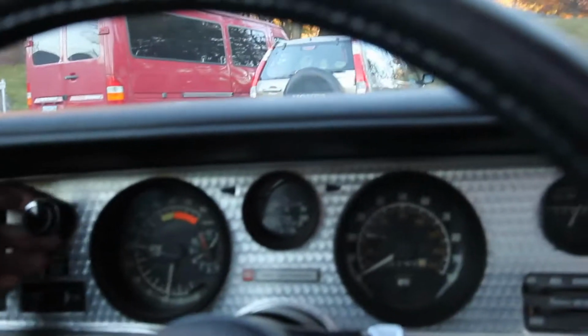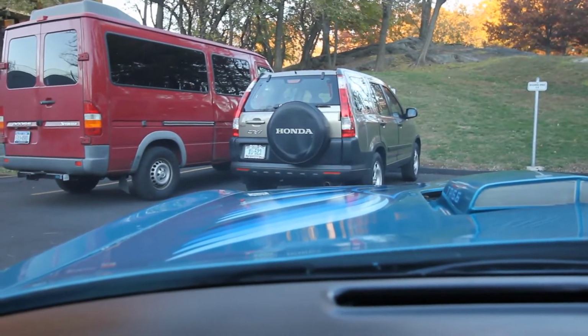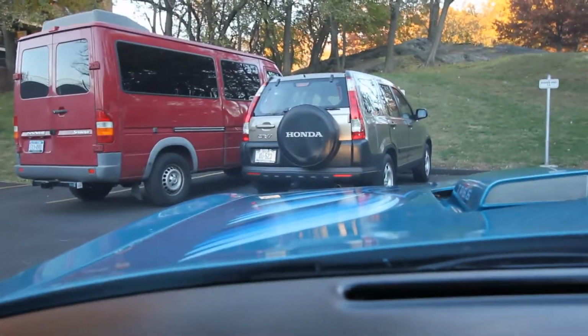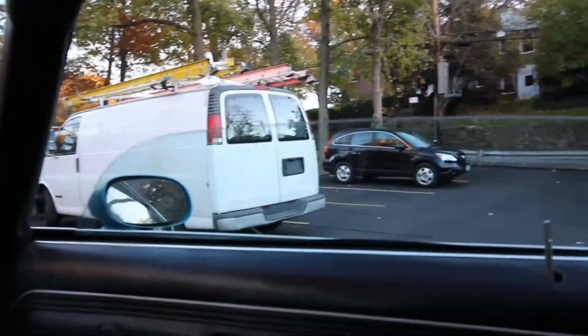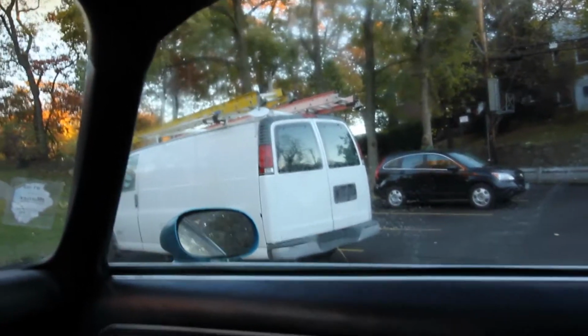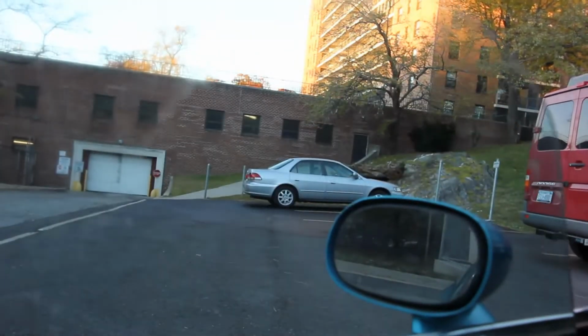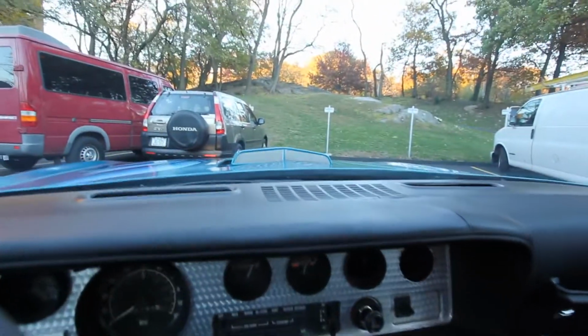Sorry, it's cold here, I'm not really thinking too clearly. It's got tilt wheel. That moves, all the lights work. I don't know if you can see them kind of light up here. Well, you can see the reflection against that CRV over there. I'm assuming the high beams work as well. They do. The windows go up and down nicely. And if we back out a little bit here, there's a small crack in the dash right there, definitely savable.